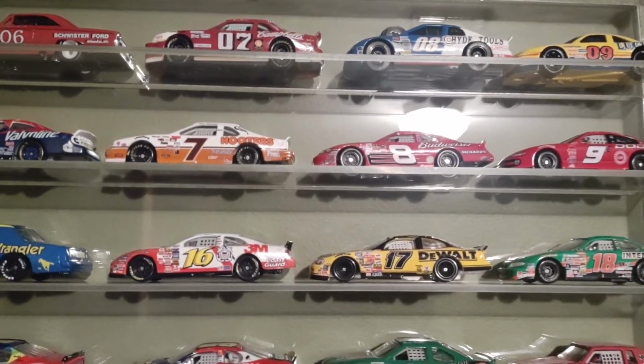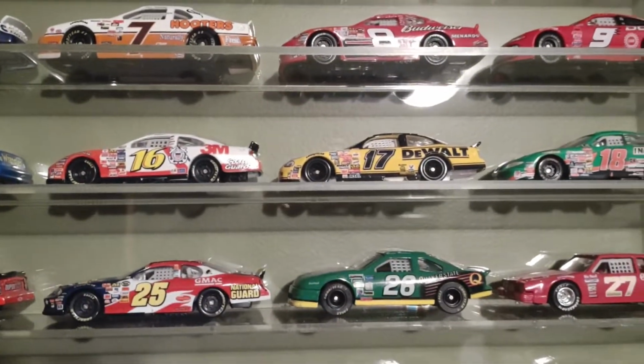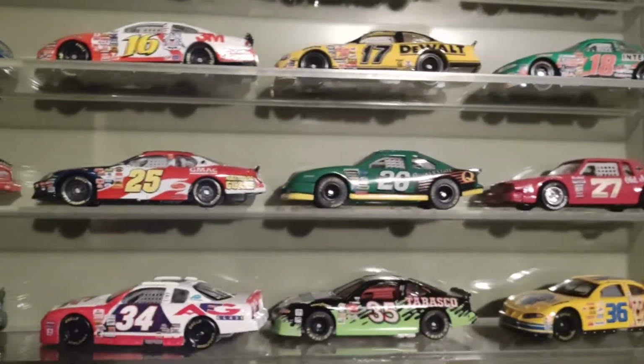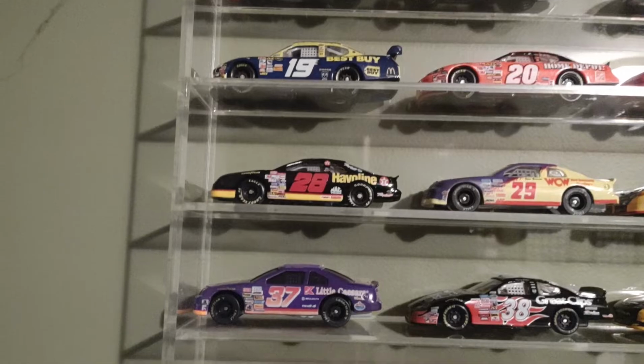And I so trailed off earlier here. We'll go back up to Matt Kenseth with the DeWalt and Bobby Labonte with the Interstate. We already did 26 and 27. Sorry about that, everyone. Didn't mean to screw that up. Here's Ernie Irvin's 28 Havoline. Again, one of the first ones.